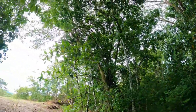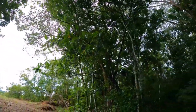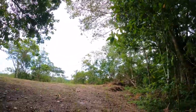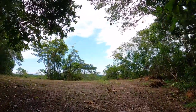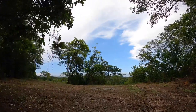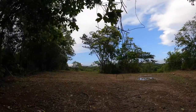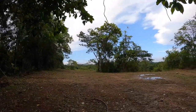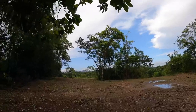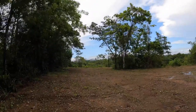Good size flock just got up out of this tree. I think I saw about 5 or 6 of them. There's another one. There's one more in the tree there. Wow, guys, look at that. They're definitely here. Wow. Oh, they're in the field. Oh, shit. There's one right here.